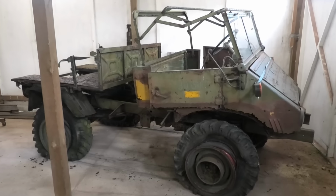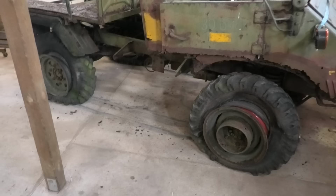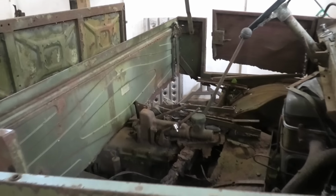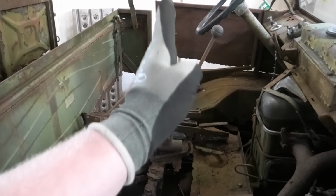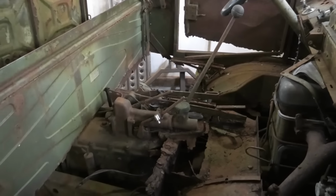Well, that was much more difficult than I thought it would be. Those wheels are completely locked up. They didn't even try to turn. And by now, I am pretty sure that it is in gear. Otherwise, that shifter would be pretty much straight up. So I'm pretty sure right now it's in first gear low range.